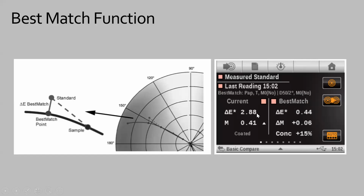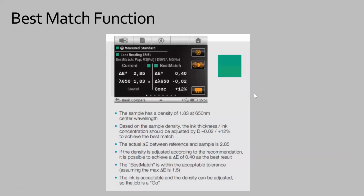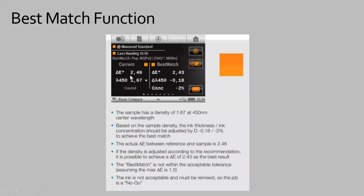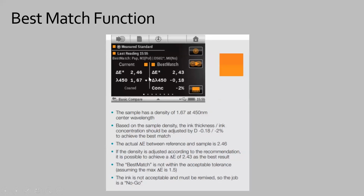So you will always do that. But for certain colors, it will tell you that whatever you do, you can't achieve it. That means certain colors, the values, let's say now here you see 2.85.4. Here you don't see much difference. 2.46, best match is also less.